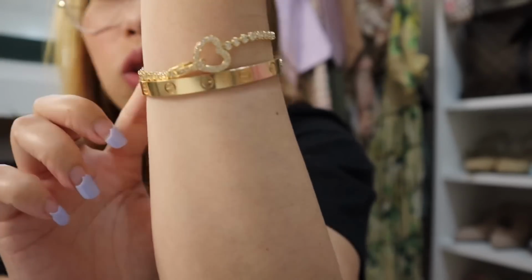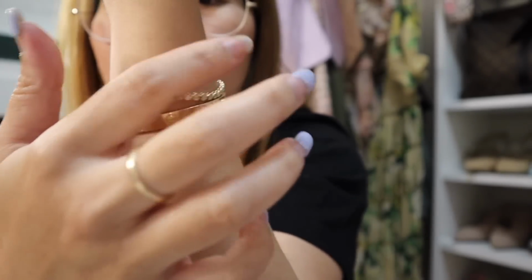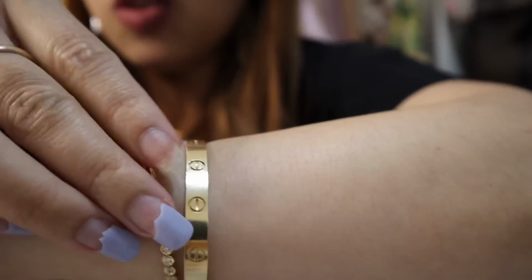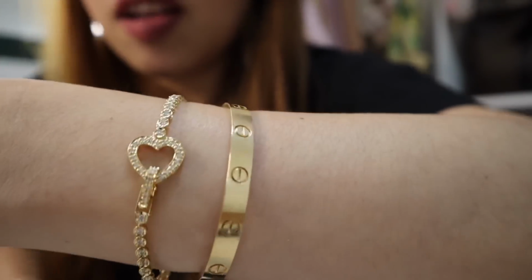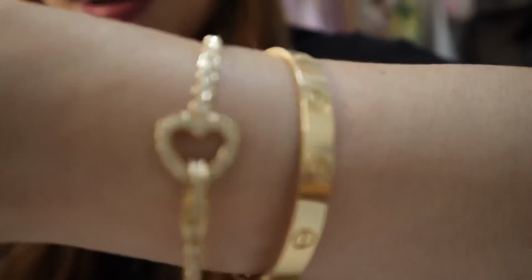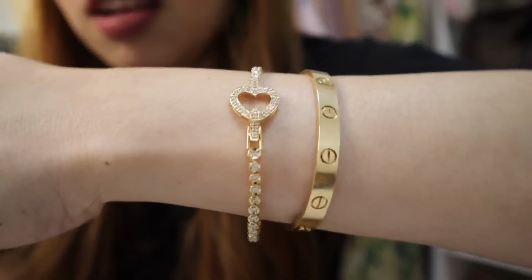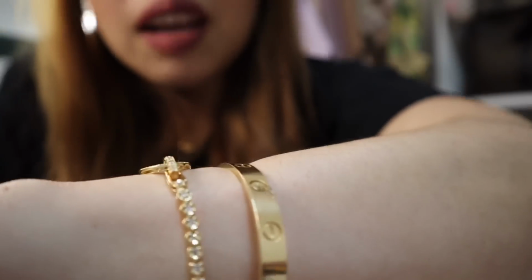Kasi ito siya, yung bangle ko is size 15 lang. Sobrang liit talaga kasi ng wrist ko, guys. So, yan. Hala! Ako yun. Hala, sobrang ganda niya. So, I think I'm very happy na size 16, guys.